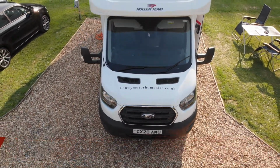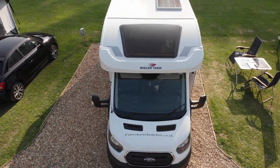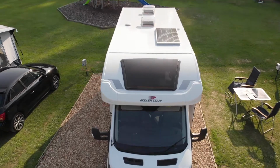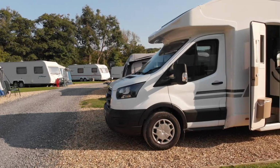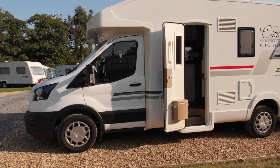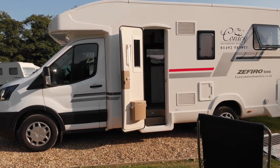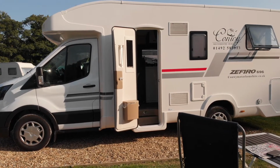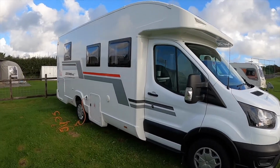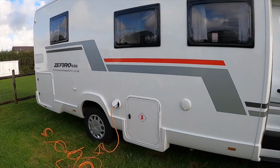We shot this video back in 2020 in September between lockdowns. Bit of a disclaimer there, and we'll start with the roof. There's a solar panel at the top there to charge the leisure battery and a couple of skylights and a rather large one over the front. This is based on a Ford Transit, this Zefiro 696. We hired this from Conwy Campers, a local business just near the castle in Conwy, and it was basically a week old when we hired it.